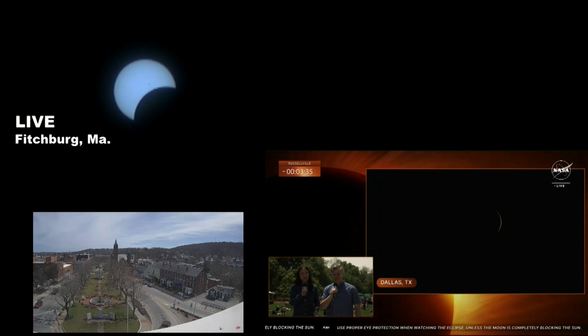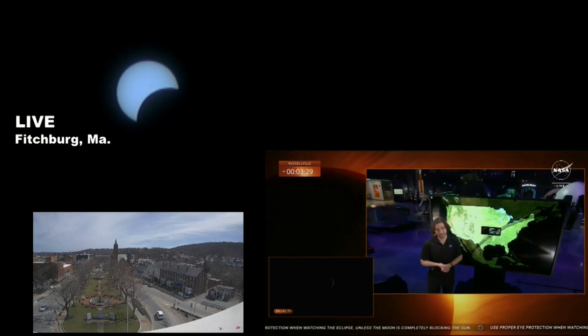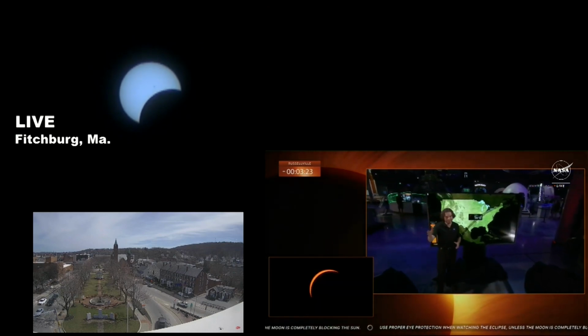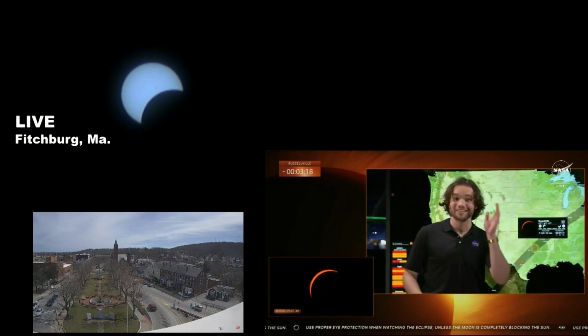He's tracking the shadow moving across the U.S. James, how are things looking on your end? Yeah, wow, Joy and Michael, really cool view there. It's insane to see just how dark it gets. It's literally like nighttime there. You can hear the birds chirping in that shot as well in the gardens. Absolutely beautiful. We got a bunch coming up in just a few moments here.